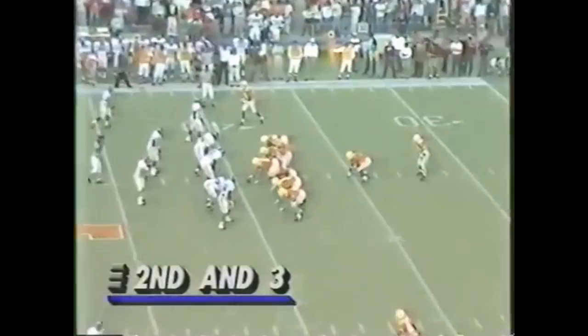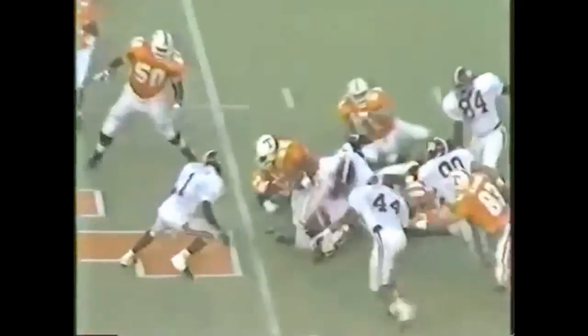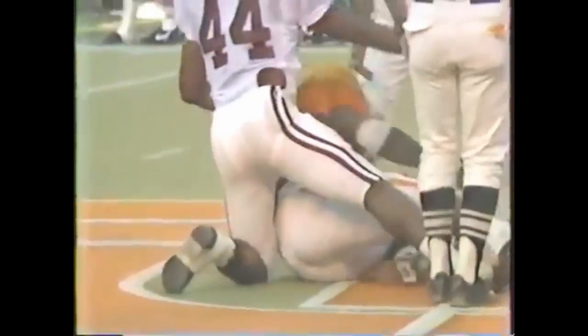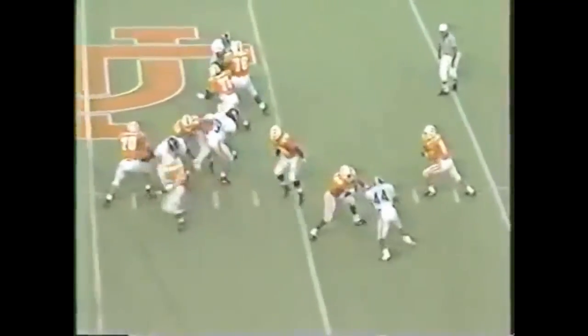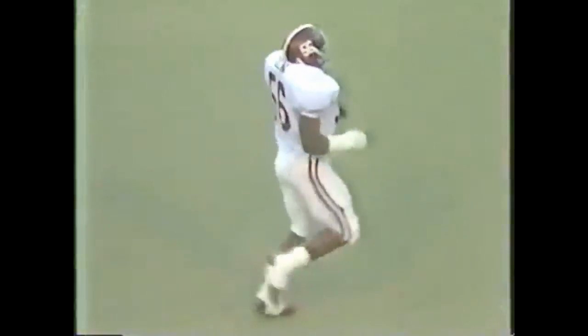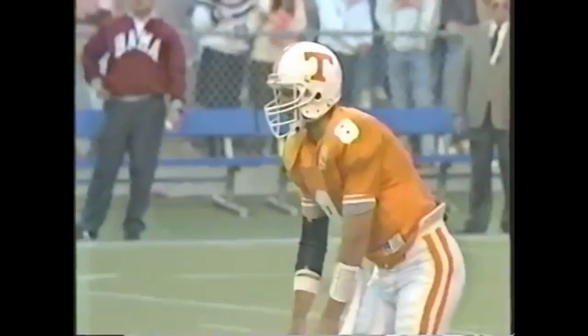Larry Curry has not played very much in this football game. On 2nd and 3, pulls the fullback. First down, he pulls across midfield. Kelly hit as he threw it. Dropped right into the hands of Derek Oden. He couldn't have asked for an easier interception, but he dropped it.